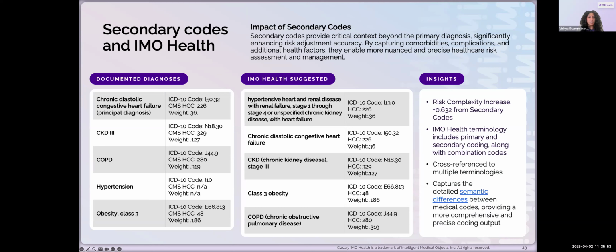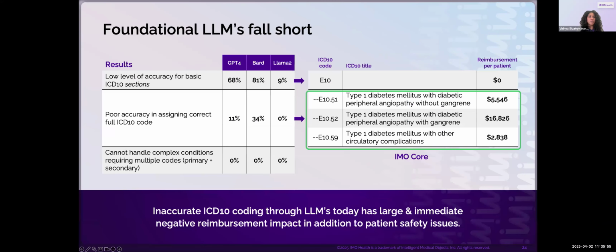And so on this next slide, Jing-Chi will talk to you about why foundational LLMs fall short. Yeah. So from this slide, we show some examples. When you have an input, some out-of-the-box LLMs just give you a 3-digit result. For example, you put in type 1 diabetes with something, and the LLM just gives you E10, 3 digits. That's not a wrong code, but it's just not specific enough. The value is not there.